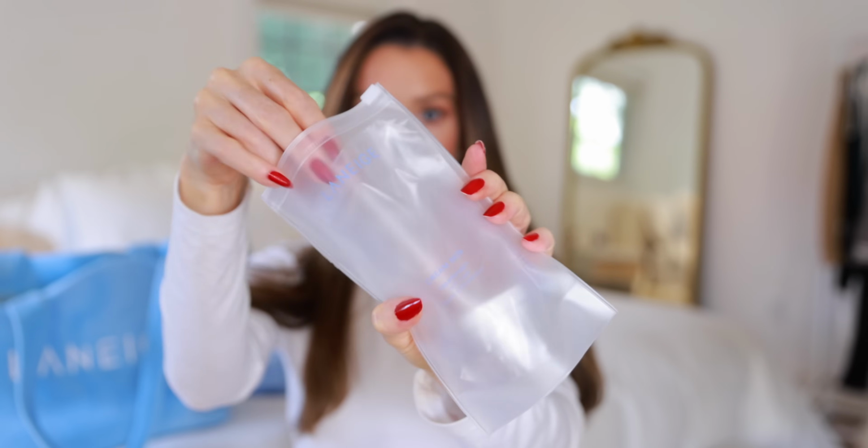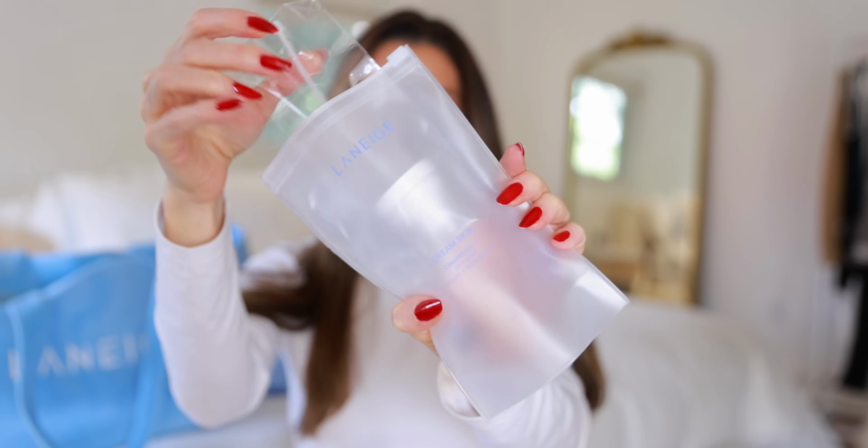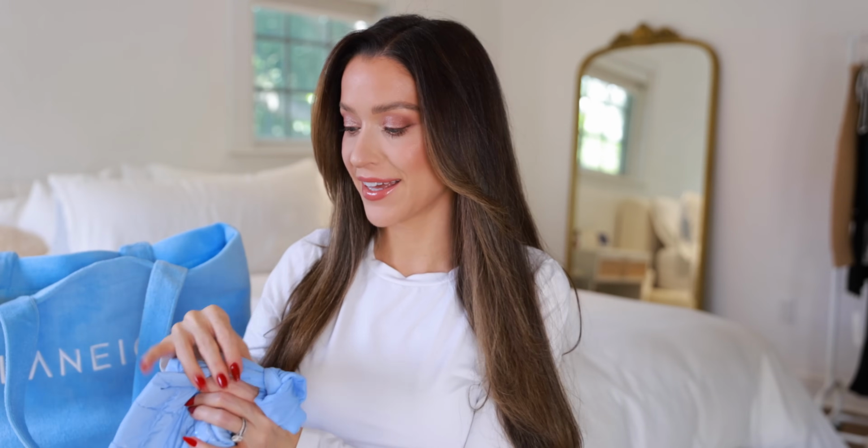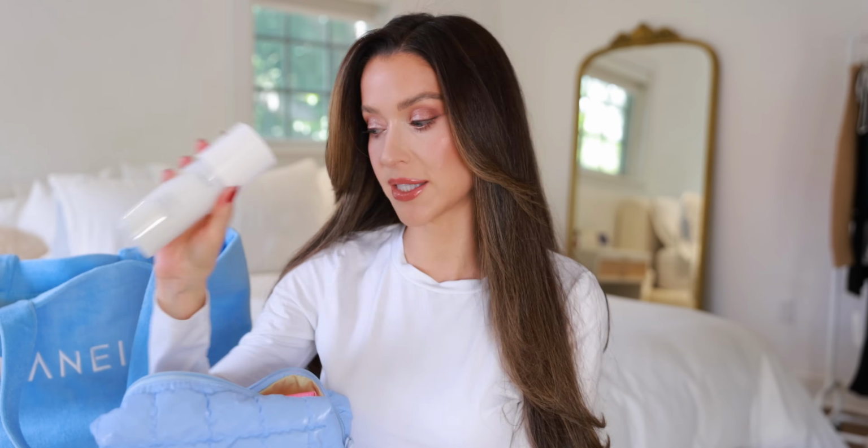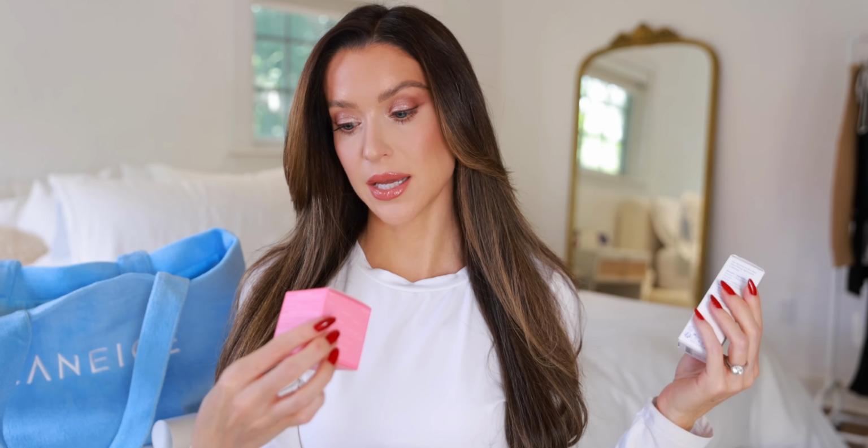You can also just shake a little bit in your hand and press it into the skin. I like the mist. Also in the tote, this really cute, very squishy makeup bag. Here we have the classic icon Laneige Cream Skin, one of my all-time favorite skincare products. I use this daily, and I have for years. And finally, we have a lip sleeping mask in berry and a mini cream skin.